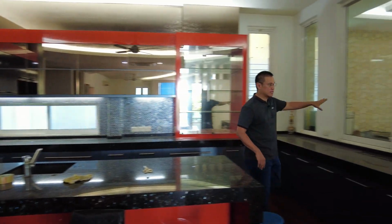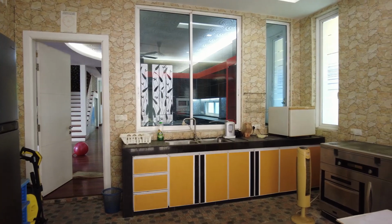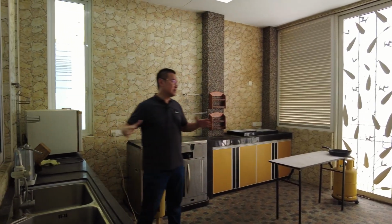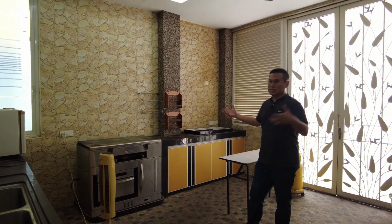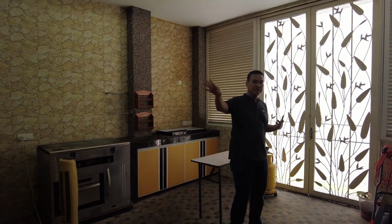This will be the wet kitchen. Come, let's take a look. So this section actually has been extended. Originally, the house ends up to this wall here. So the owner extended this part purposely to do all the heavy cooking. So when you do all the heavy cooking, the aroma and the fumes don't go to the living area and dining space.